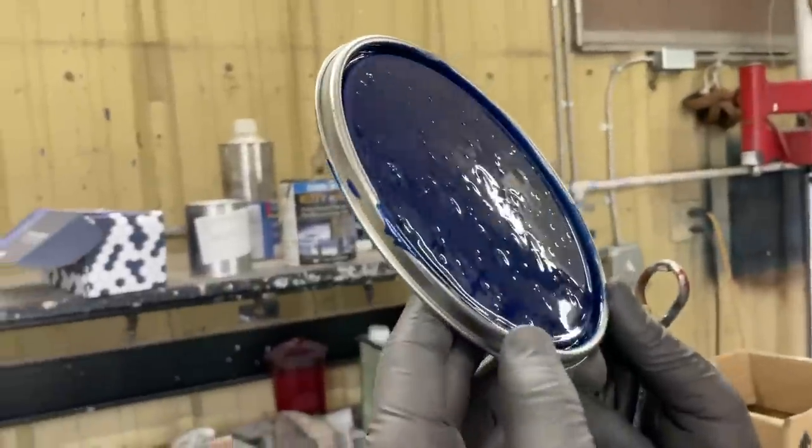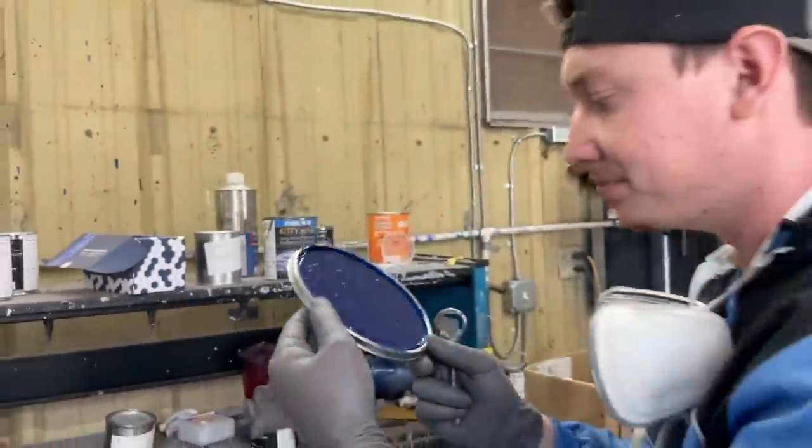Look really closely. Take that outside for a second. We're going to update you guys right quick. Let's see what it looks like in the light.